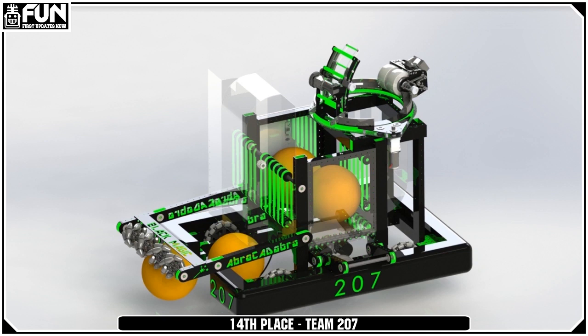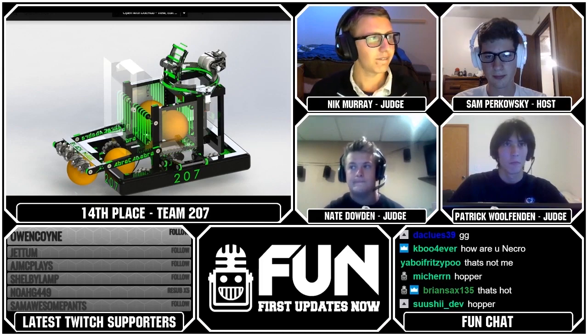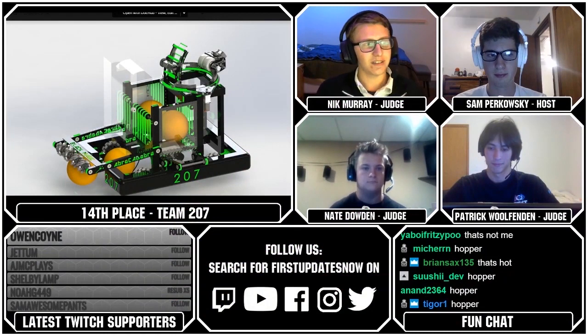Yeah, I like that they're using omni-wheels. Should make them super maneuverable. The color scheme on this robot is super sweet. Yeah, I like it a lot. I feel the same way. Black and green is my favorite color scheme, so props to them there. The design overall was really sleek. Very, very good job. The turret looks really nice. So really good job, Team 207.